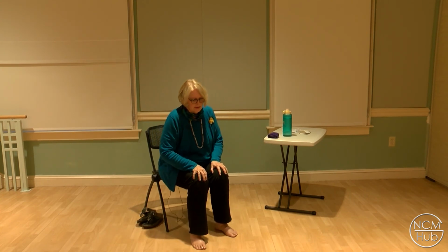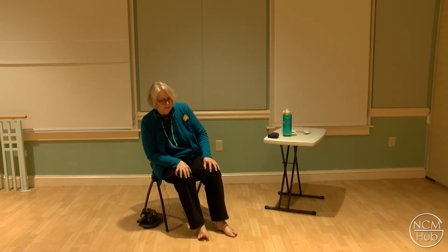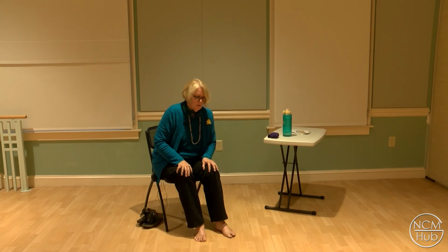And then walk your hips forward. It's a lot easier if you have a smooth chair, a smooth surface. Walk yourself back and forth. Walk yourself back so that when you're sitting up, your back is resting in the chair.